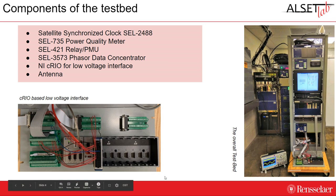Additionally, on the bottom of the rack, we have a low voltage interface, which is a programmable National Instruments cRIO device, which can generate a 5 volt programmable voltage signal, 3 phase, and those voltage signals are connected to our PMUs through the AMS low voltage interface. This particular connection is made through a ribbon cable, as you can see in both of the pictures.